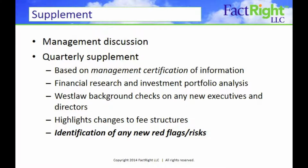As we said, it is a document that is based on management certification of material information, including litigation, financial, and governance-related developments, which can go right into your due diligence files. It includes Westlaw background checks on any new executives and directors. It will highlight any changes to fee structures. It provides a sophisticated analysis of the investment program's financial performance and portfolio, as Kemp discussed on a previous video. And most importantly, it identifies and assesses any new risks or red flags that have arisen since the last quarterly review. In short, it is truly indispensable ongoing due diligence.